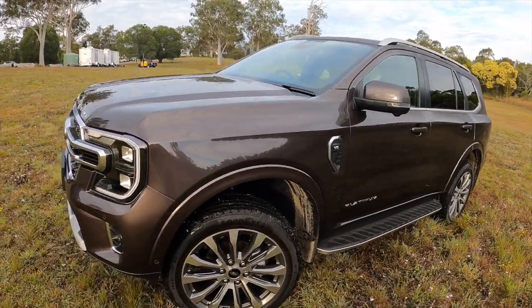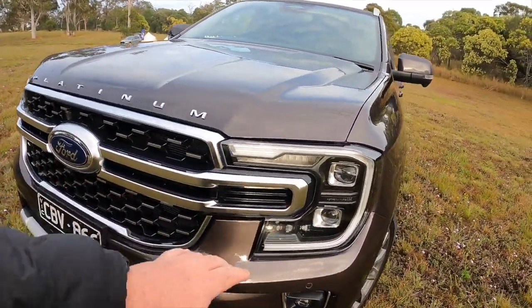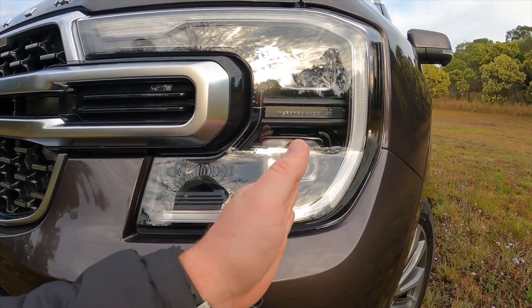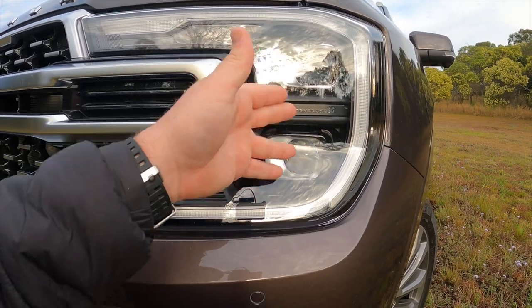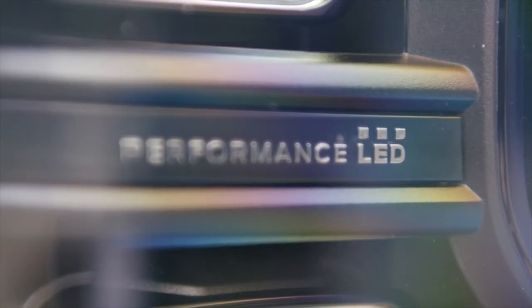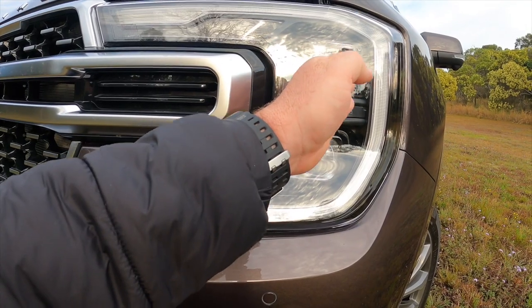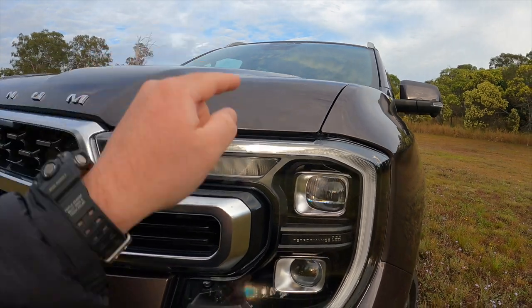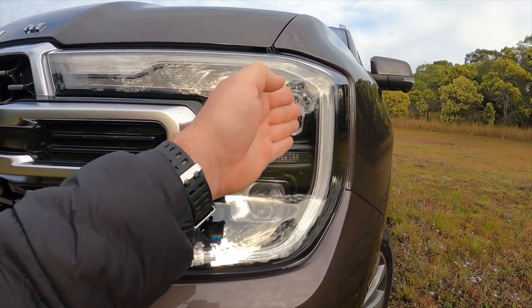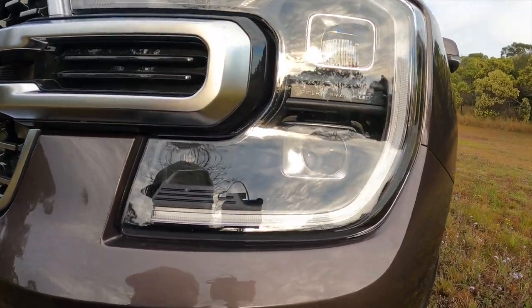So coming around the Everest, I definitely love the front end. These headlights are absolutely amazing. The performance LEDs in these things can actually turn and shift. They're fitted with motors, so as you go around corners, the headlights, just like Ranger, just like Wildtrak, will actually turn with you. And then it actually turns off. The camera up there in the window detects when a car's coming towards you and turns off individual LEDs inside, so as not to blind the oncoming traffic.